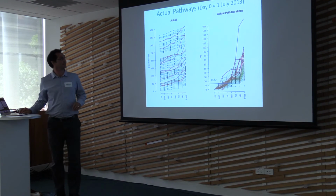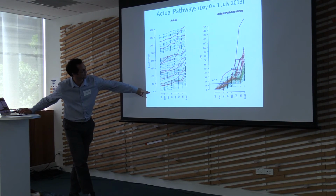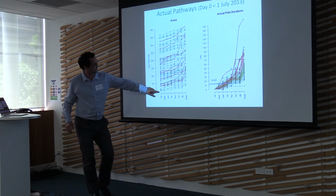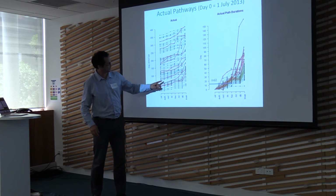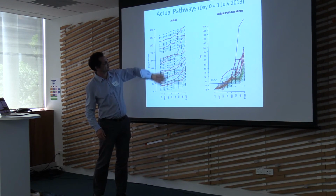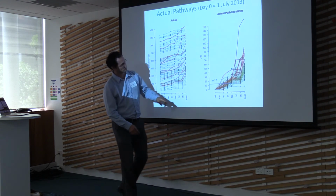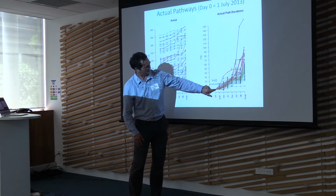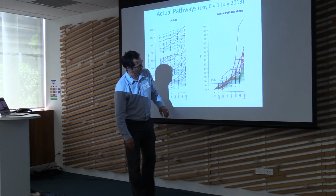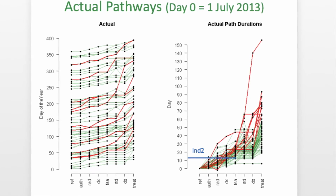So this is the map for the breast cancer pathway, and this is from 0 days, 1st of July 2013. This is when they started the system, and each time there's a diagonal upwards movement, there's some delay before they get to the next step. And you can see the green ones are everyone that's in compliance, and the red ones everyone that's not in compliance. And if we squeeze that all down to everyone starting at the same day, you can get an idea of where there's problems. So everywhere we see lots of red upslopes, particularly sort of around this area, it looks like there's an issue.